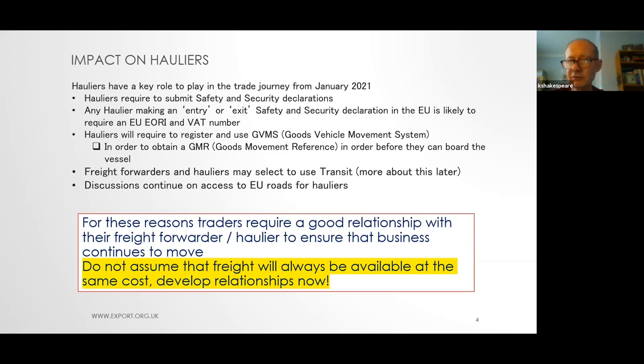But I know the French have an equivalent system to GVMS. So if you're the haulier who moves the goods, or it's yourself, you would have to register for that French equivalent system. And that's just used in France, that's just one country.